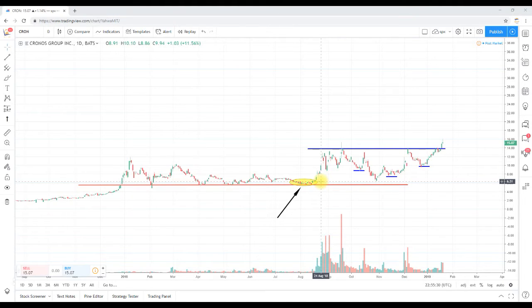For CRON, another disclaimer is we went long CRON in the premium member community dating back to August of 2018. This shows, as I've preached before, that it can take time to make money in the market. We went long back in August around 5, quickly saw it shoot up to around 15, pulled back to 6, and I still told folks, in my opinion, it was a good buy.